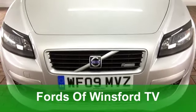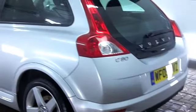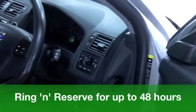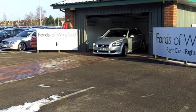The Volvo C30 really is a driver's car, and when you get behind the wheel, you'll have a great big smile on your face, I'm sure. This is a 1.6R design sports edition from 2009, which has covered just around 20,000 miles, so it's done hardly anything for its year, and it's waiting for you to discover and to enjoy. A smart looking car inside and out.